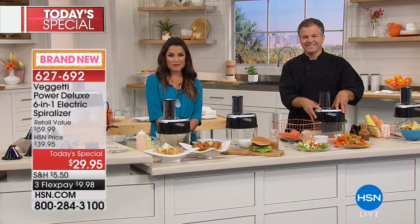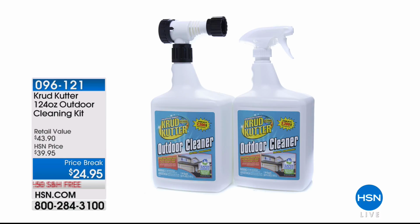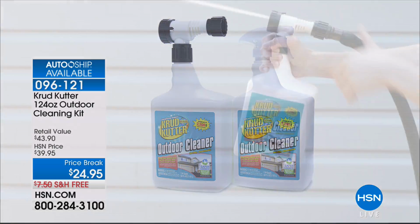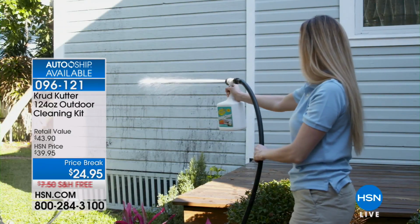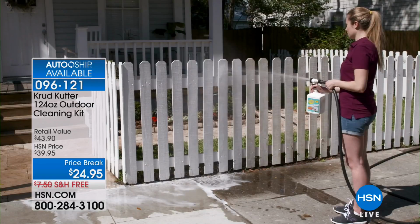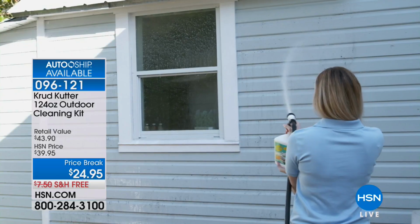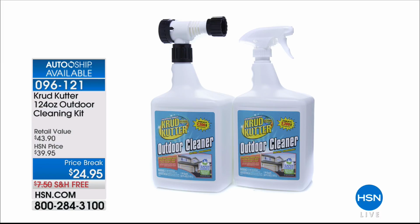Okay, guys, we have more coming up in our show for you right now. We're going to keep the shopping going. Coming up, we have from Crud Cutter, the 124-ounce set. So you're getting 2 of the big 62-ounce bottles. You're getting the hose attachment as well, and you're getting the little spritzer. But what this is going to do is take care of all of that outdoor furniture, your screens, your porch, your walkway. It's going to cut the crud. It's better for the environment. It's safer for your plants. It's safer around your kids and your pets, and you don't have to do a ton of scrubbing, so you don't need all of that elbow grease just to get things clean. So you're definitely going to want to check that out. That's coming up in just a few minutes for you.